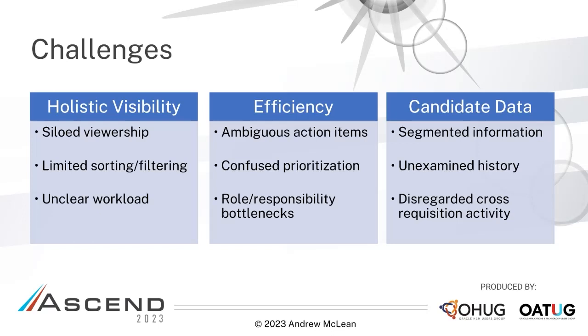And then finally, the challenge that they were facing when recruiters went to evaluate candidates was they didn't really have a sight line into other cross-requisition activity. So they might be looking at a candidate, considering them for position A, while on position B, an offer is being drafted for them. They wouldn't know that. And of course, that's going to impact that candidate's position on the rec. So those were things they weren't able to grasp easily, which was what led them to this challenge.